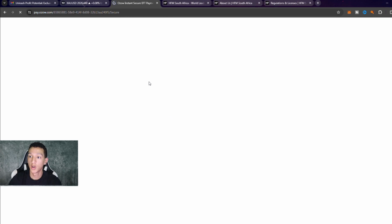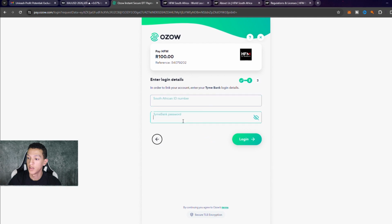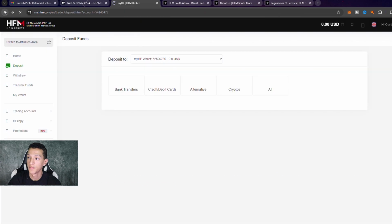Yeah, so there's multiple ways. I'll just go over another way of how to deposit money onto the account. This is going to redirect you, and obviously it's going to ask for your Time Bank password, and then you'll log in from this point on. So let's just go into another way of how to deposit money onto the account.